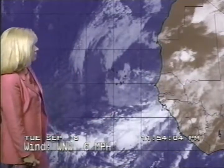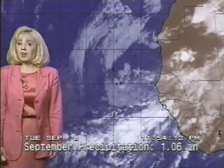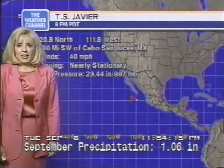And finally, off the west coast of Africa, we'll keep an eye on this too. We are seeing some low-level circulation. Any development, well, we'll have to watch for that. If anything does develop, we will let you know. We will certainly be monitoring it here at the Weather Channel. That's it for the Atlantic.